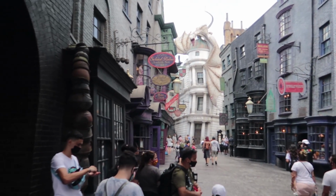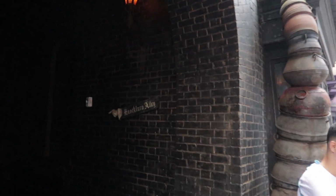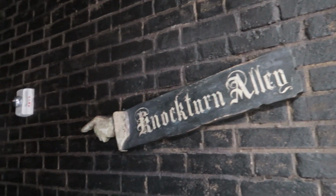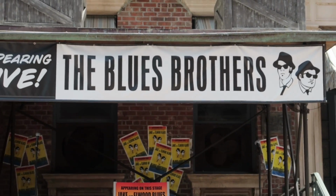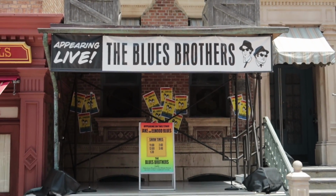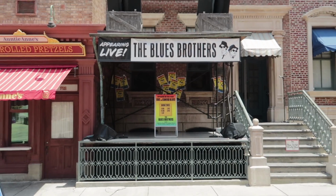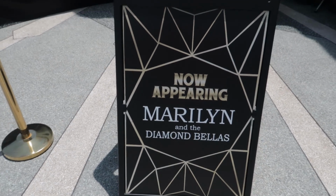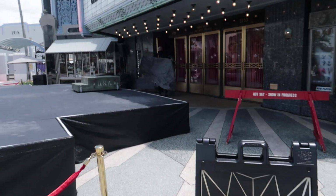But it is not winter yet. It's really, really hot. And I would advise you, if you want a break from the heat while in Diagon Alley, stop into Nocturne Alley. Very, very cool in there. In addition to the Celestina Warbeck and the Banshees overlay, there are also overlays for the Blues Brothers, a very fun holiday show they do, and Marilyn and the Diamond Bellas. They do a Christmas overlay as well.